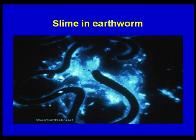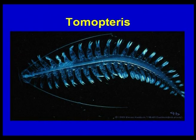The whole blue color that is being represented is nothing but the slime produced from the organism when they are triggered, and that is glowing because of the stimulus given to them. And coming to the next species, that is Tomopteris.